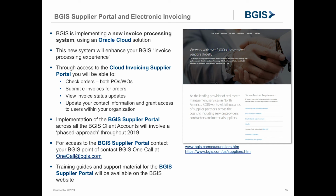To request access to the supplier portal, you can contact the BGIS OneCall team via email at onecall@bgis.com. Once the access is provided to your administrator, the administrator can manage your account and add more users within your company. Additional information, training materials, user guides, and videos are posted on the supplier page of the BGIS website.